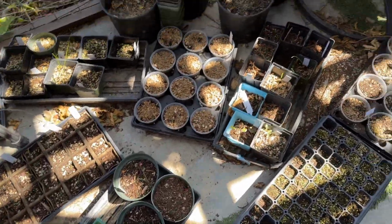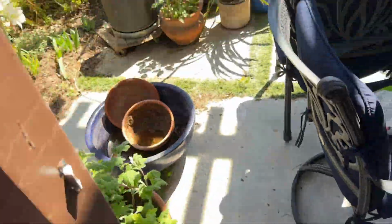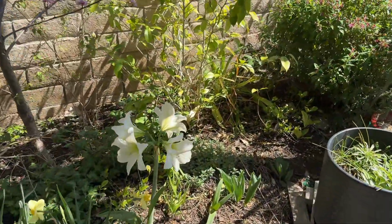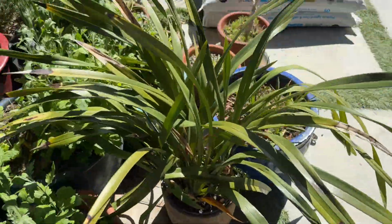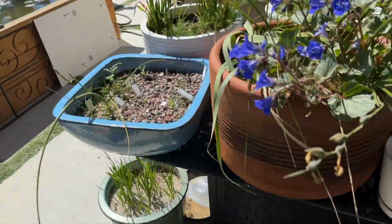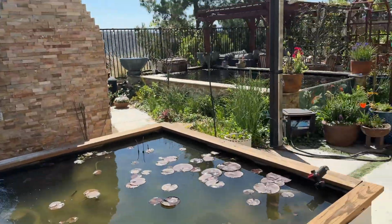This is a super messy area, but it's for tropical rhododendrons, and I start a lot of seeds and things in here too, so you can get a sense of that. This Hippeastrum's kind of still looking nice back here. That's cool. Cymbidiums, a little bit of this, a little bit of that.